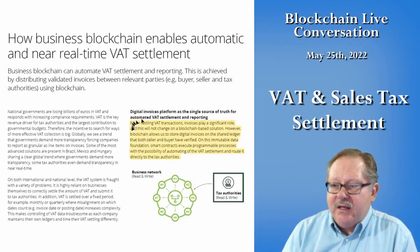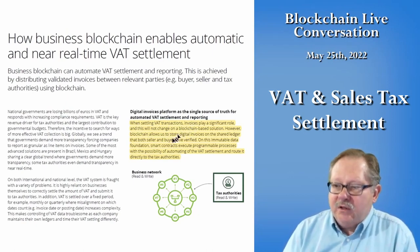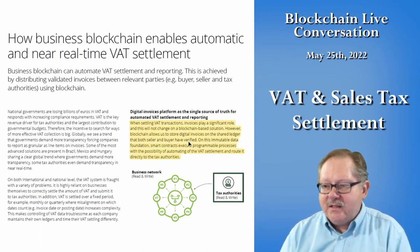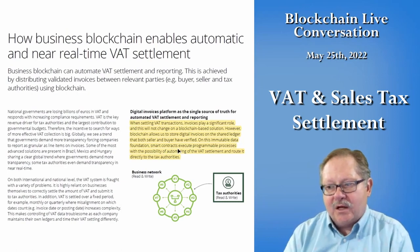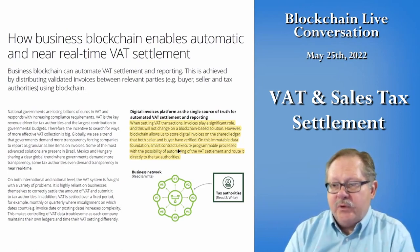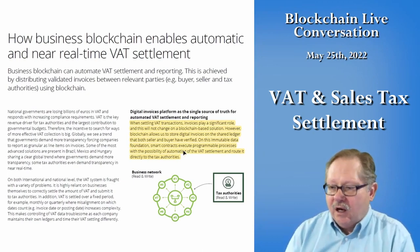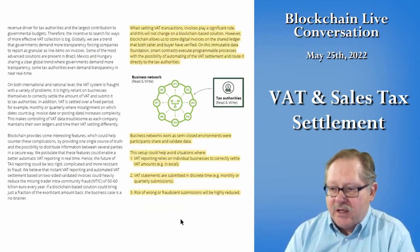So here I've highlighted this section, it says when settling VAT taxes, invoices play a significant role and won't change in a blockchain-based solution. However, blockchain allows the digital invoices to be stored on a shared ledger that both seller and buyer can verify between them. Because the data is immutable, smart contracts execute the programmable processes, with the possibility that you can automate the settlement and route it to the correct taxing authority almost in real time. So Deloitte & Touche then identifies 3 big benefits.